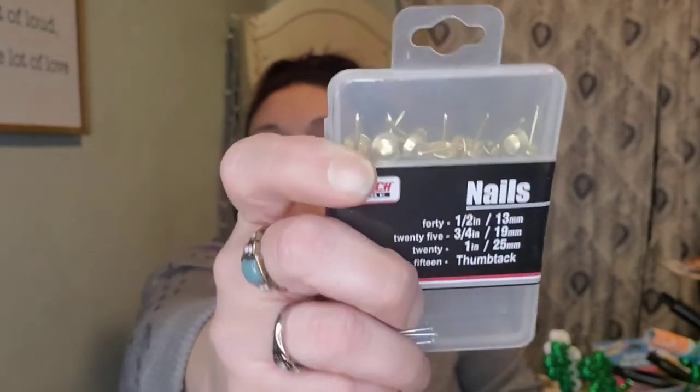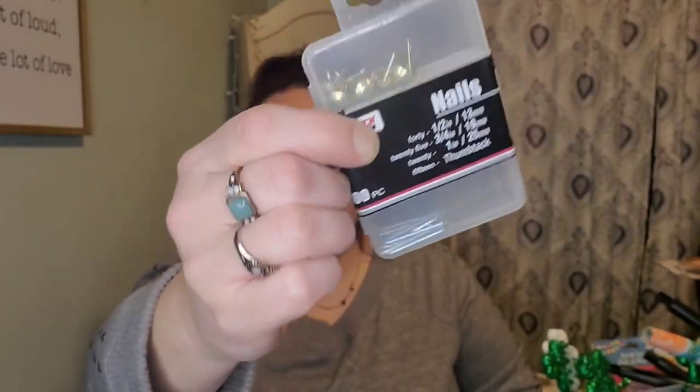We're almost done, guys. I did pick up a set of nails. So you get a variety of different nails, but the main reason I grabbed these is because I really liked the thumbtack ones. They're like upholstery thumbtacks, and you get 15 of them in here. So those ones. And then you just get an assortment of nails.